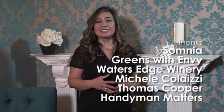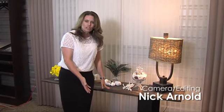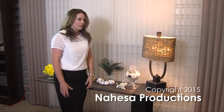I'm Lenore Gonzalez. And finally, jute and texture, as we show here in the area rug and in our floor lamp. Sorry, it's not a floor lamp.